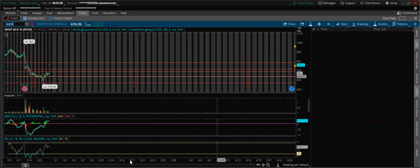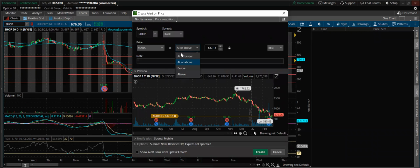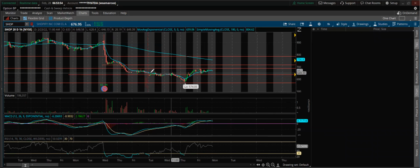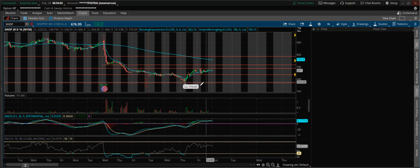Looking at Shopify over here, Shopify is above the 20-day trade line. MACD looks like it wants to cross down. This 637 area has been some type of support. Make sure you set an alert just in case it breaks that area. That would be a nice entry point, since we could see there was a lot of congestion over here on the break of that 635 area. We could start pulling back down towards like 590, maybe even going down toward that 574.